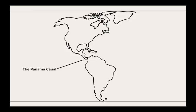Wildlife. Panama is a country located in Central America between Costa Rica in the north and Colombia in the south. It forms a narrow piece of land between the Caribbean and the Pacific Ocean. This is called an isthmus.